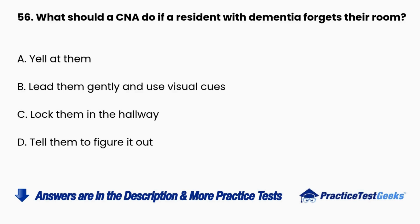56. What should a CNA do if a resident with dementia forgets their room? A. Yell at them. B. Lead them gently and use visual cues. C. Lock them in the hallway. D. Tell them to figure it out.